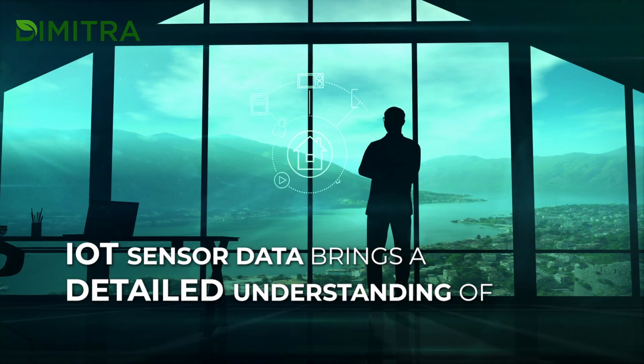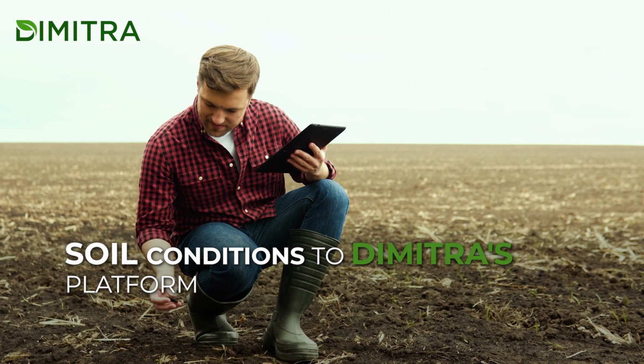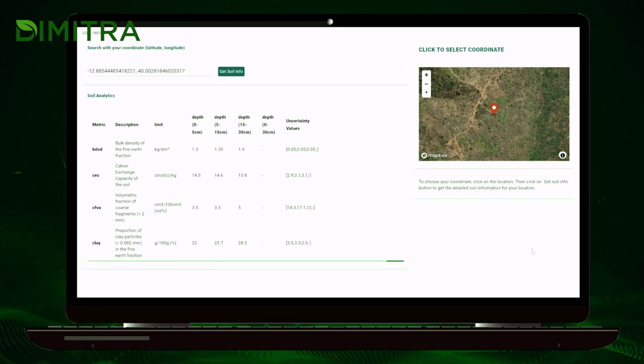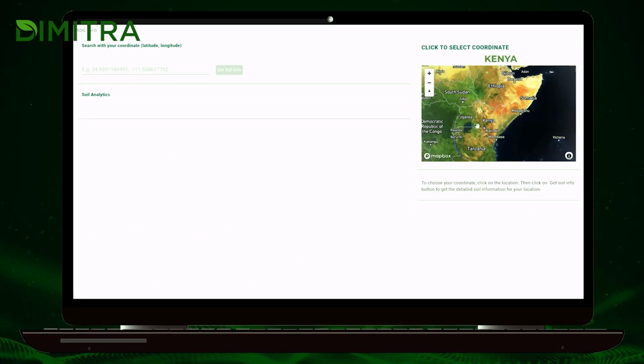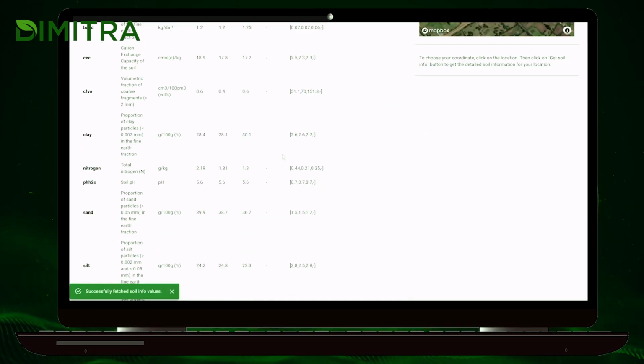IoT sensor data brings a detailed understanding of soil conditions to Dimitra's platform. With a diverse array of sensors, Dimitra captures real-time data on soil nutrients and moisture levels, informing precision farming practices that are tailored to the unique needs of each farm.